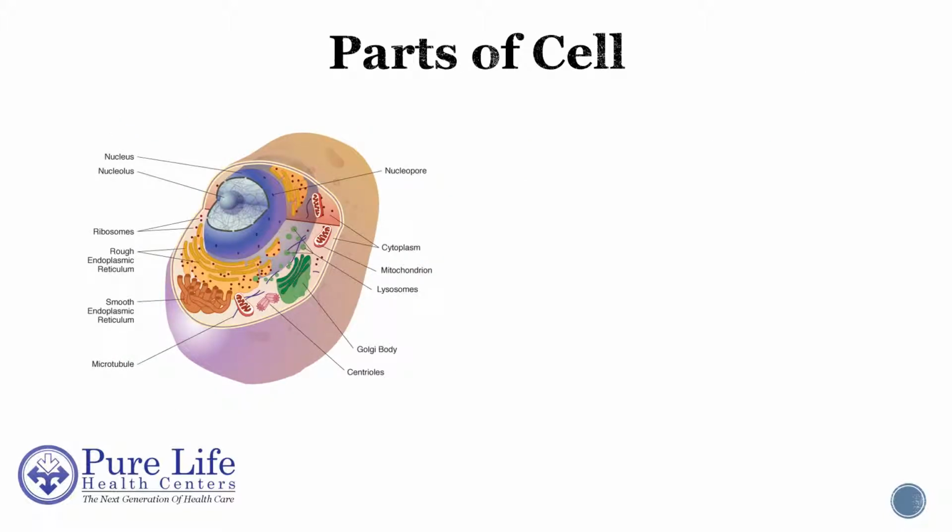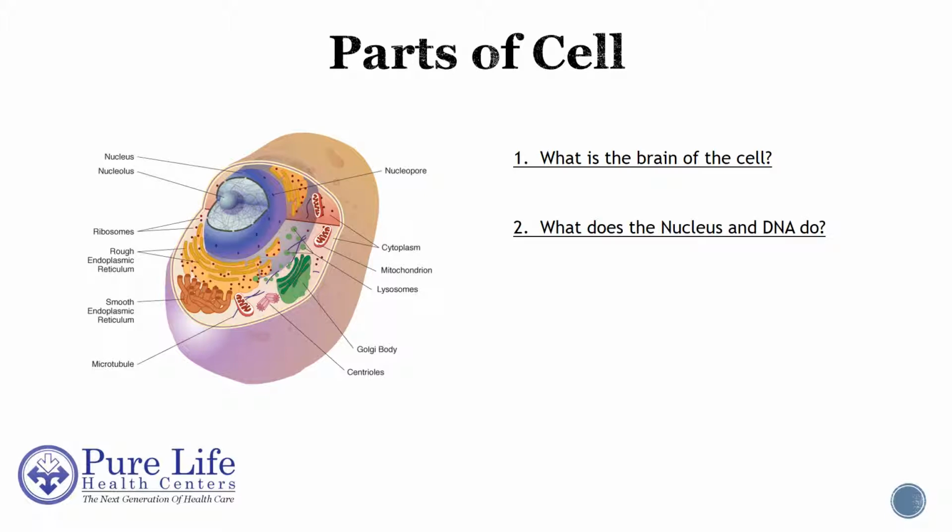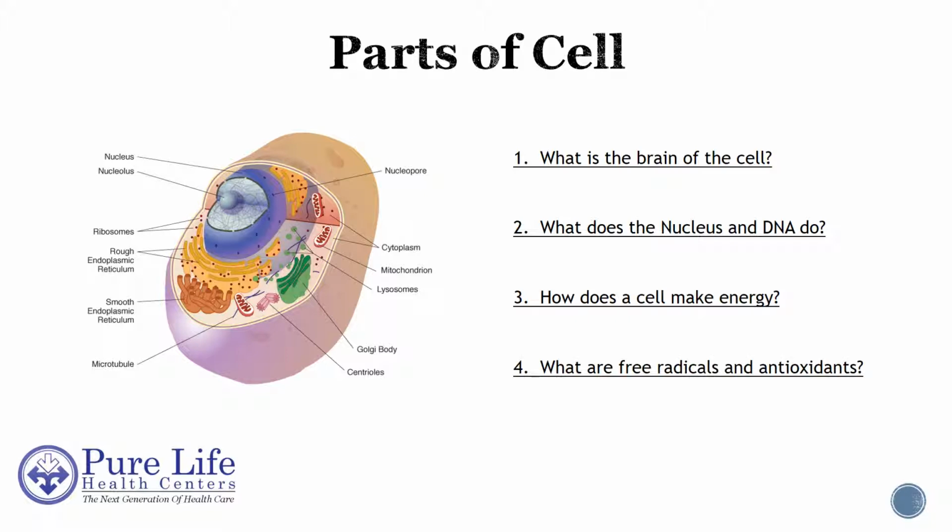So let's go a little bit more particular now. Let's talk about the cell, and actually a few very specific parts of it. There's a lot of myths about cells, or things that we were taught in school that actually aren't true. A couple of things I really want to get into. Number one, what is the brain of the cell? What's the most important part of the cell? Number two, what does the nucleus and the DNA do? So these are words, these are buzzwords everyone's heard about. Number three, how does the cell make energy? And then number four, what are free radicals and antioxidants? These are really important concepts to understand when we're talking about what a cell is.